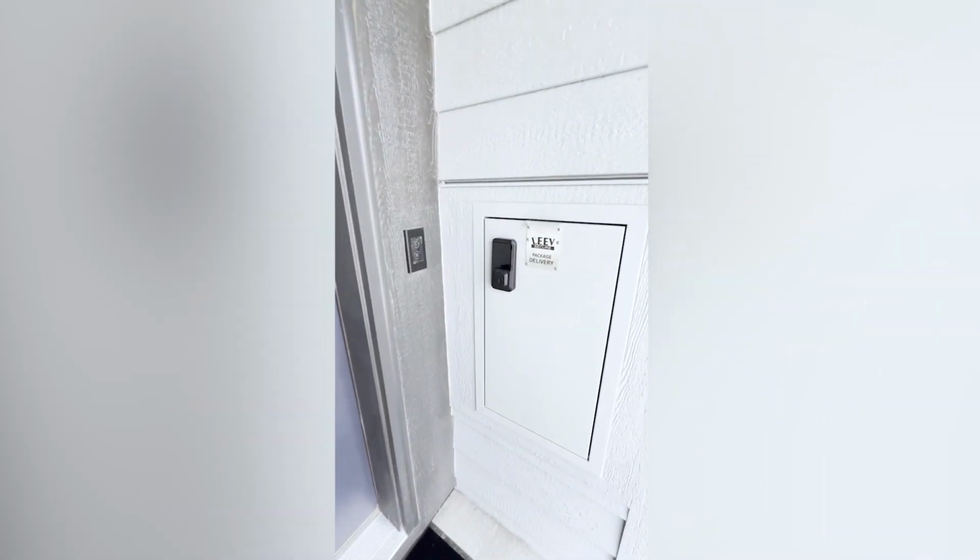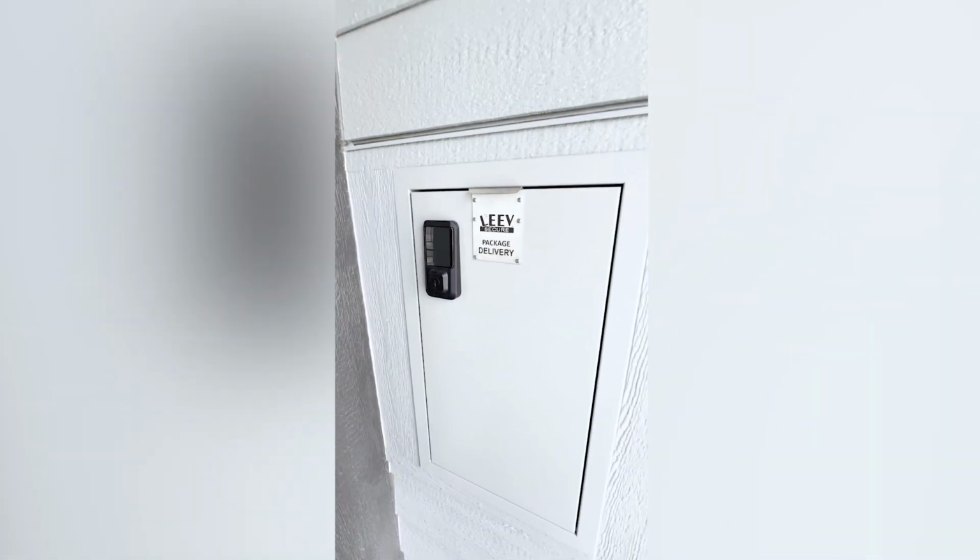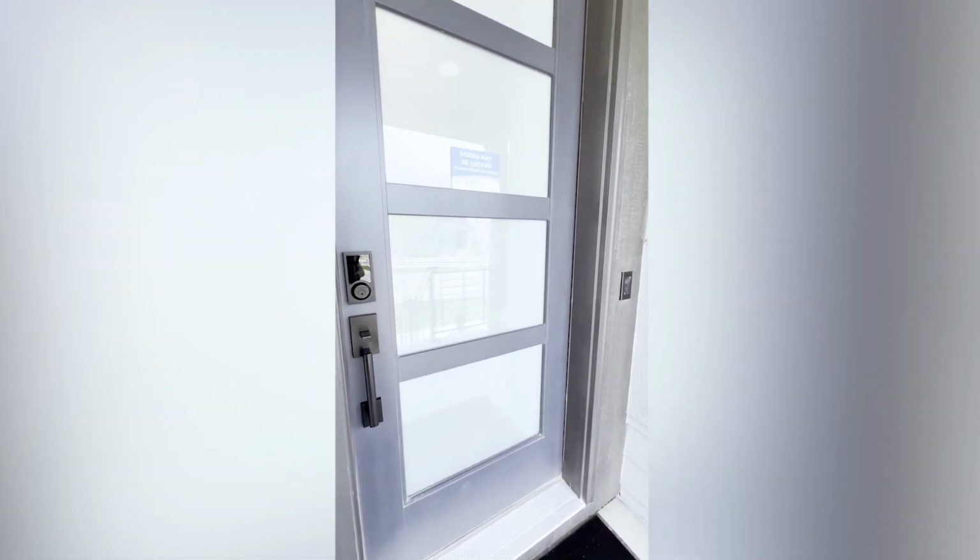Look at this. You get secure package delivery right here at your front door. That's pretty awesome.